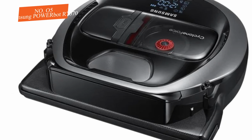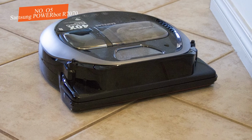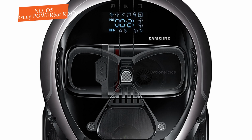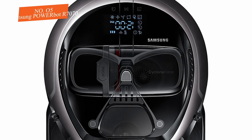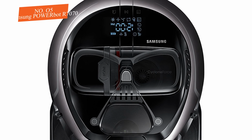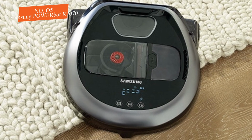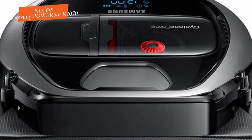While it did do quite well in our hard floor cleaning tests, we found its navigation and home coverage performance to be lacking and its carpet cleaning skills to be none too impressive. On top of all that, it is definitely priced on the high side when you take its middling performance into account. It's not a bad robot vacuum, but it is mediocre at best.